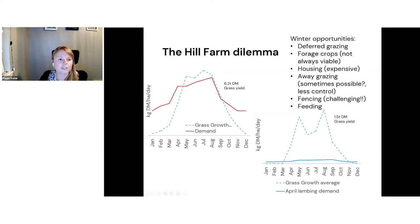So winter opportunities, I've just put on the top here, and I know they're not going to be applicable to all systems, not going to be an option to all systems, but I'd just rather provoke thought into what's an opportunity for yourselves. Deferred grazing can work well. It depends perhaps on having a convenient block of land where you can exclude stock within the summer months for them to graze in the winter months if you want to have that stock of feed, like a standing hay crop, for the ewes to go onto during the winter months.